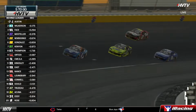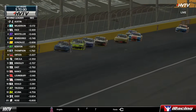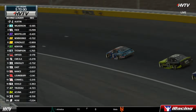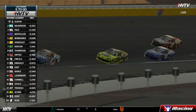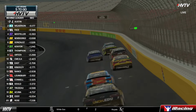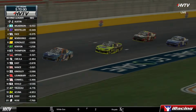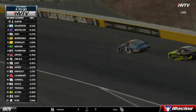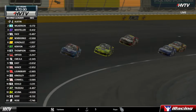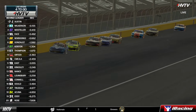Obviously very, very decorated driver here on this end. Jacob Wilkerson in pursuit. Now he's going after the Coke Series this season, in the road to pro or road to contender, whatever you want to call it. Gavin Austin trying to hold these two off. Closer and closer in as these laps count down.